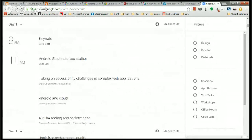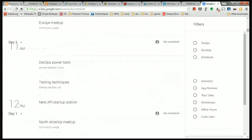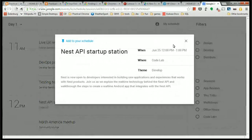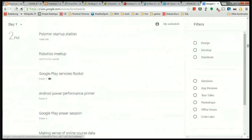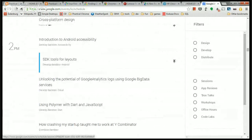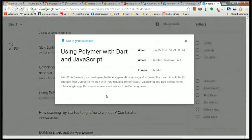Definitely check it out. I also saw a lot of Nest things, which I thought was kind of cool because remember Google now has Nest, so they talk about their Nest APIs. There's the startup solution here. That's kind of interesting. Again, I'm not rumorizing. I'm actually showing you what's on the schedule, so you can see what's going on. And the Polymer with Dart and JavaScript. As a geek, I'm like, what? You're talking about three technologies. How do you marry those three?